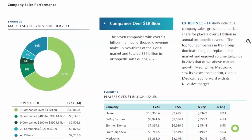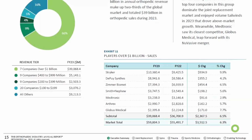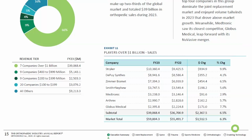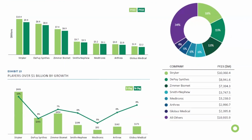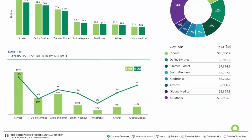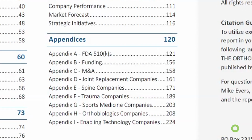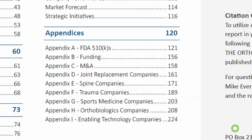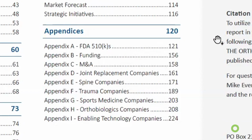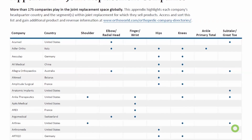The report features 111 exhibits, just like these, that measure company sales, regional sales, and market share. We provide ample context throughout, supplemented by quotes from orthopedic company executives. Finally, we provide a comprehensive set of appendices covering 510Ks, funding, M&A, and company product segment focus. So let's take a look at the list of joint replacement companies. You can see how the all-new design makes it easier than ever to use.